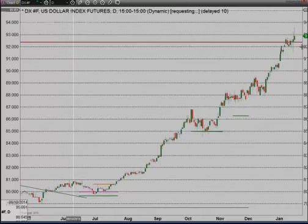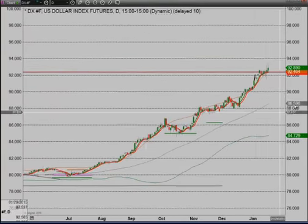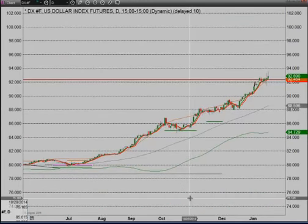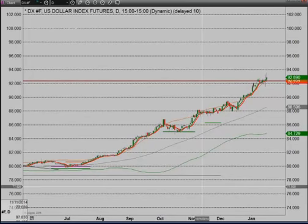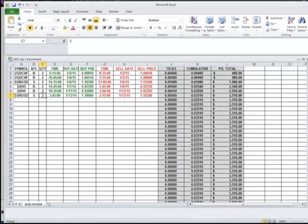But we would see that as essentially an opportunity to just continue to buy dips in this market. It's been very good to short-term buy dips in here as the euro has been selling rallies. And here's our spreadsheet where we keep track of what we teach and what we do on a very short-term basis, our day trading track record.